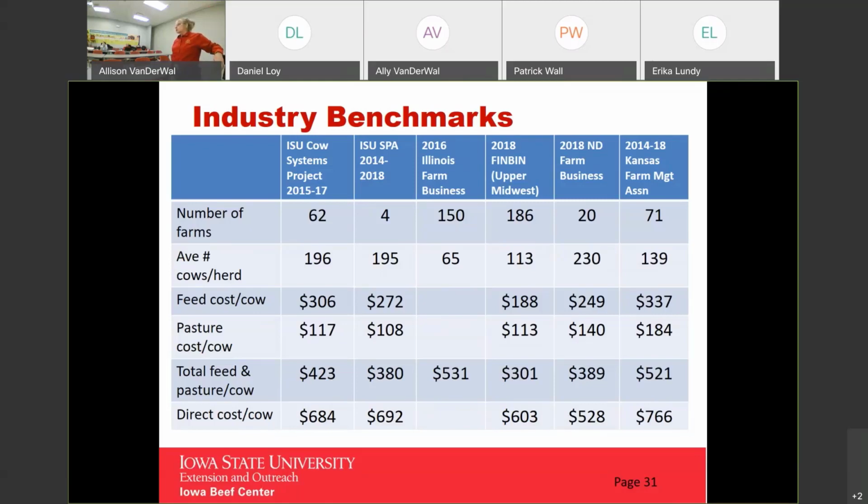The next one is North Dakota Farm Business Association, and again, they were sitting at $380, $389 for feed and $520 total. And then over on the right is that Kansas Farm Management Association. They were sitting at $520 feed cost and $766 total costs, or direct total costs.